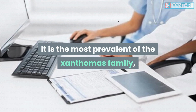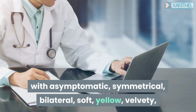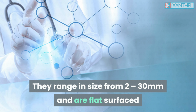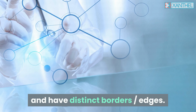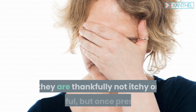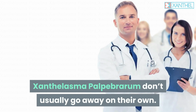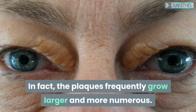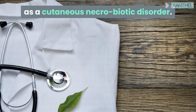It is the most prevalent of the xanthomas family, with asymptomatic, symmetrical, bilateral, soft yellow, velvety, polygonal papules around the eyelids. They range in size from 2 to 30 mm and are flat-surfaced, with distinct borders. For the client with Xanthelasma palpebrarum, they are thankfully not itchy or painful, but once present, they don't usually go away on their own. In fact, the plaques frequently grow larger and more numerous. They are foamy in nature and classed as a cutaneous necrobiotic disorder.